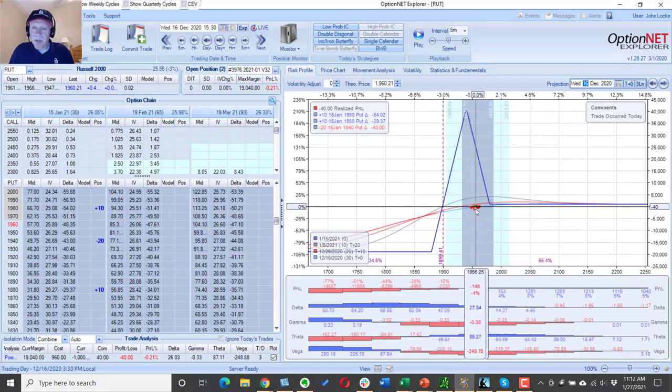So this is our T plus 0 in the blue. The next line above that is a T plus 10 line, and then we have a T plus 20 line, which is up here in gray. It shows you how the value of this position changes, or is projected to change, over time rather than price. As you see, it becomes less and less affected by price movement as time goes by, in certain ranges. So that's essentially what we're doing here, and this is our entry.